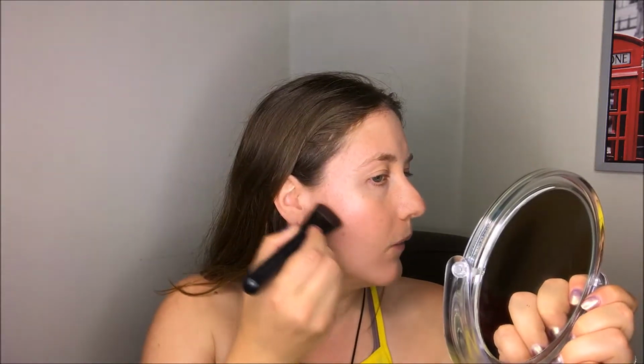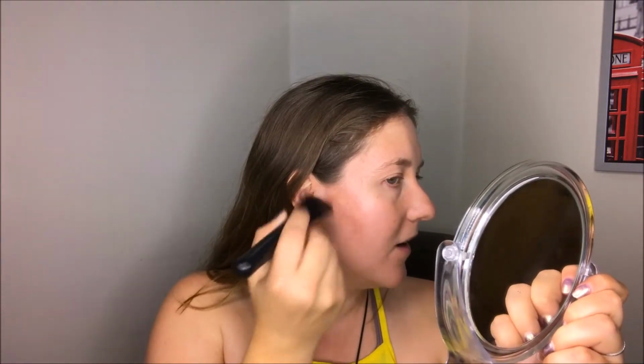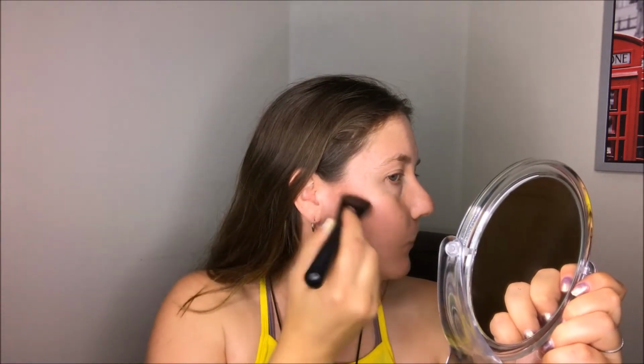But first we're going to use the face product, so we're going to try that bronzer. I'm going to try to do a little bit of a contour. This does not look like my shade, but let's try it anyway. Okay, it's not the worst color. It's a little too orange on me, but that's fine.